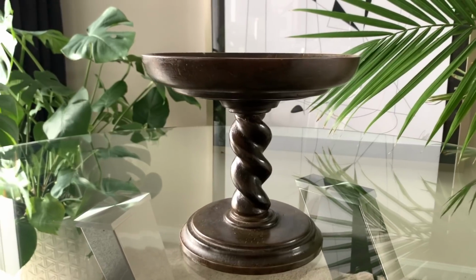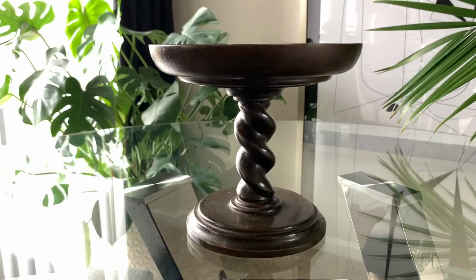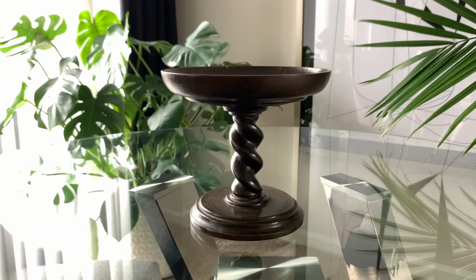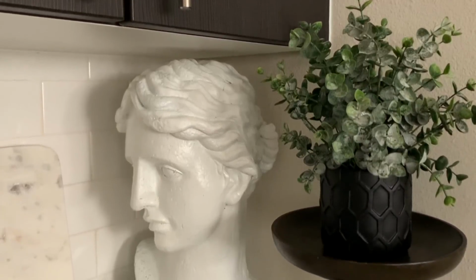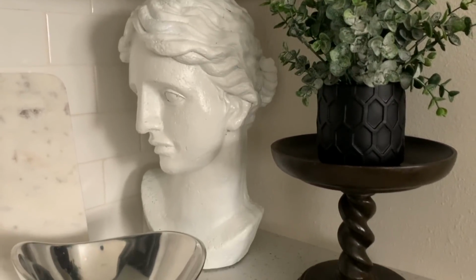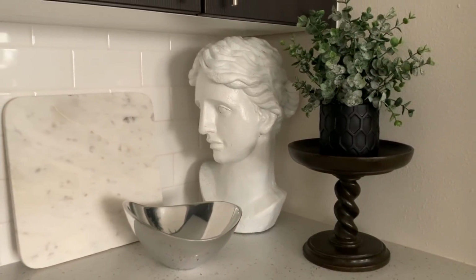I envision this piece just as a compote dish in my kitchen, on my kitchen countertop, holding either lemons, limes, clementines, any kind of fruit that you eat often in your home. I also think you could display a cake or cupcakes on something like this. You could use it as a plant stand or even just as a decorative riser to hold a large scale candle.